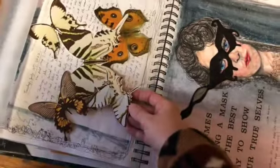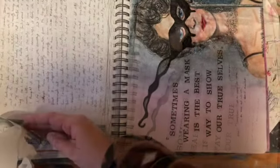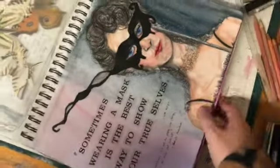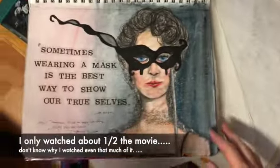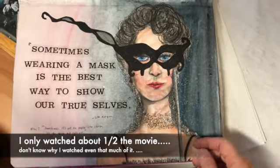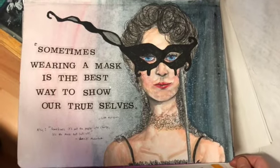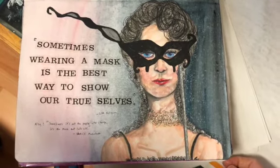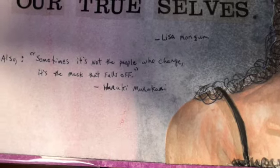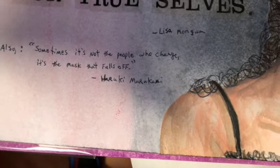These are die cuts from either Dollar Tree or Dollarama. I can never remember where I got it from, but I have a bunch of them because I got 2 or 3 packs of them because I love them so much. This is inspired by a scene in the movie Cruella. I loved the mask in the scene, and so I just did this. Sometimes wearing a mask is the best way to show our true selves. Also, sometimes it is not the people who change, it's the mask that falls off.